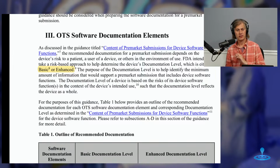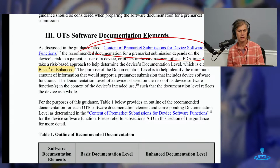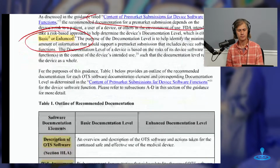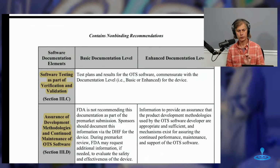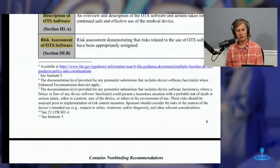Like FDA's new guidance on the content of pre-market submissions for medical device software, which we've covered in a previous episode, this documentation level now comes down to the idea of basic or enhanced. They're sort of moving away from the three-level process towards just basic or enhanced documentation. And there's not a lot of difference between the two for off-the-shelf software. You've got to do everything for all of them with the exception of this assurance of development methodologies and continued maintenance of OTS software. So if you can say you're only requiring a basic documentation level, congratulations, you will be able to omit that last part. If you don't fit under the basic documentation level, you're probably going to have to do that.